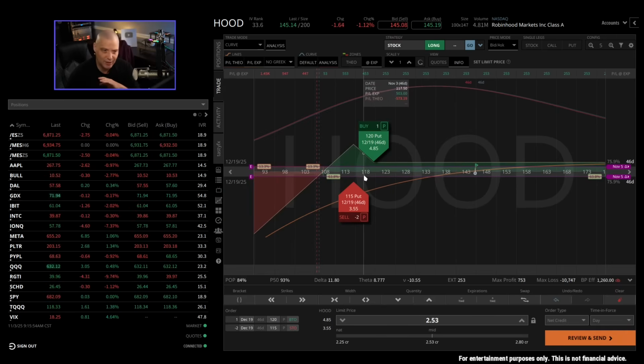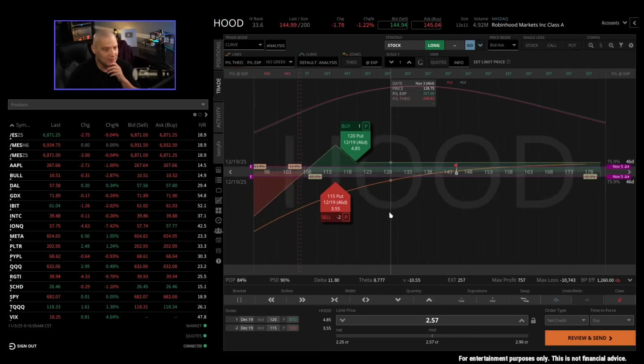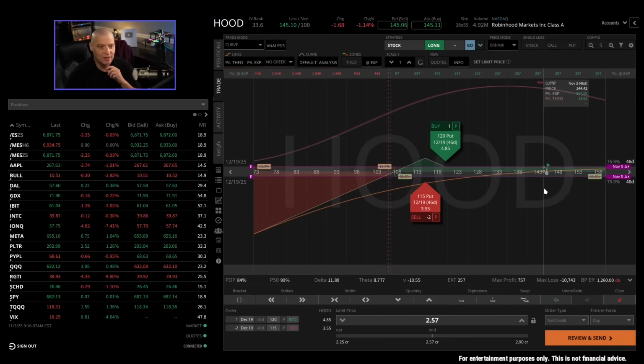Now, that's typically not how you want to play it, and you certainly don't want that. I actually just want HOOD to go up and me make 50% of my profit on the trade and just move on. That's all I want, right? So that's typically how I'm going to play it. But if the stock slowly moves down, it's not the worst thing in the world.